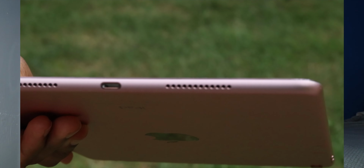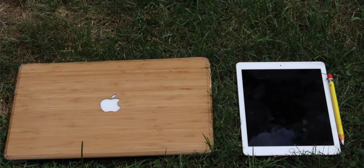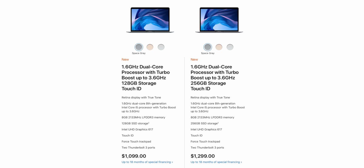Now switching gears to the MacBook side. Now the MacBook is way more simplified than the iPads. You have the MacBook Air and you have the MacBook Pro. The MacBook Air, if you're going to be doing a lot of word processing, checking the textbooks online, Blackboard, or just watching YouTube videos, media consumption, I recommend the MacBook Air. It's more than powerful for you to get through your day, and the battery life is spectacular.